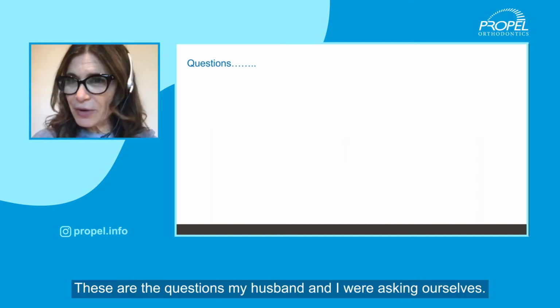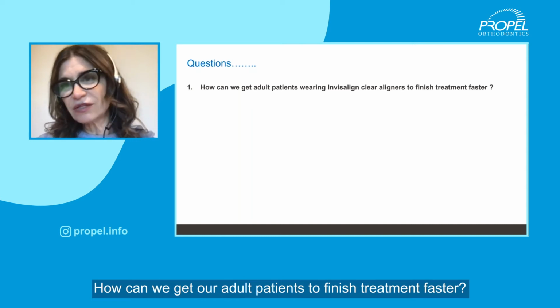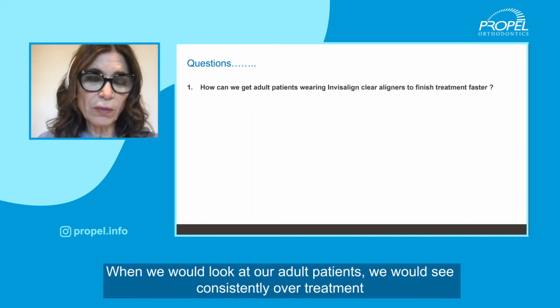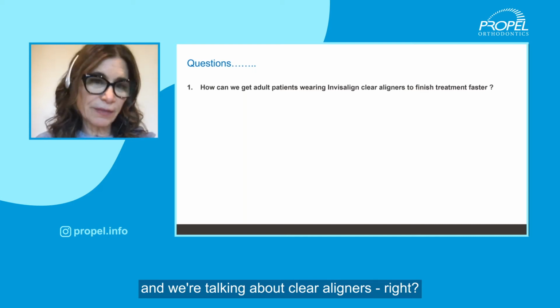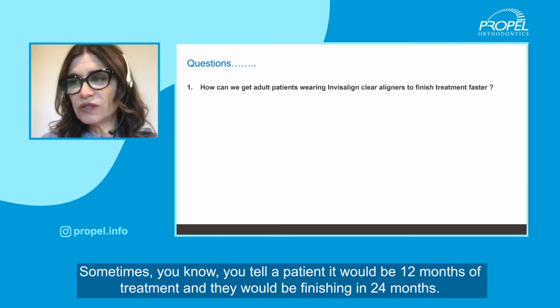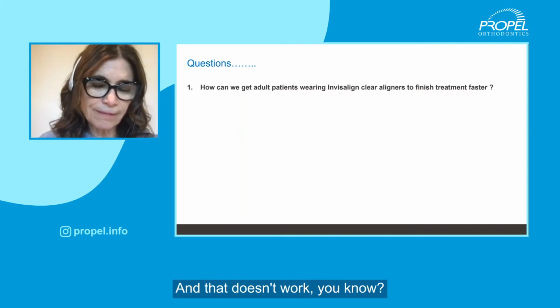So speaking of questions, these are the questions my husband and I were asking ourselves. How can we get our adult patients to finish treatment faster? When we would look at our adult patients, we would see consistently overtreatment. And we're talking about clear aligners, right? Overtreatment. Sometimes, you tell a patient it would be 12 months of treatment and they'd be finishing in 24 months.